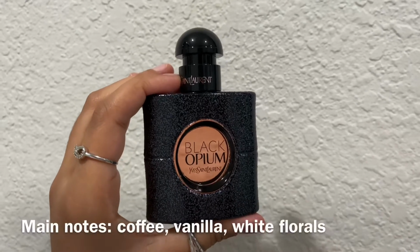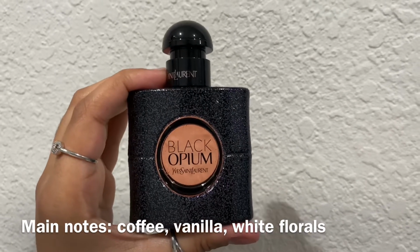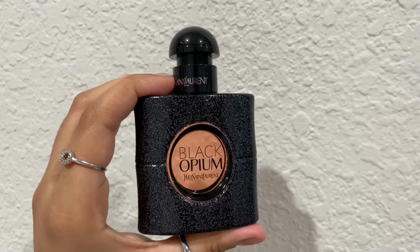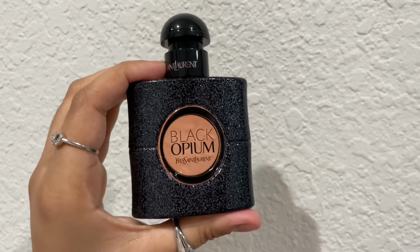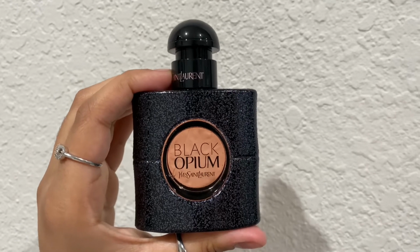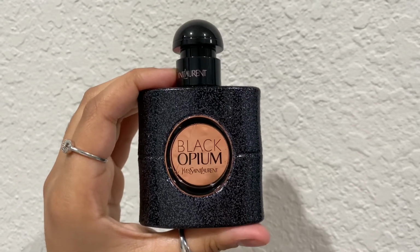This has incredible notes like coffee, vanilla, almond, orange blossom, licorice, I believe, all kinds of super yummy, sweet, rich notes. And it is just absolutely perfect for this time of year. The coffee is super strong, and I kind of get this burnt caramel vibe in the background, but that could just be the type of coffee scent, because I know some coffees are more fruity and some of them have more of a caramel toffee kind of feel to them. So this is definitely the latter for me.